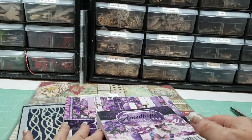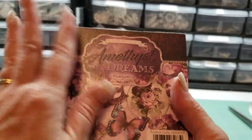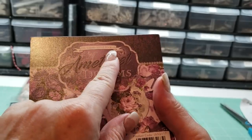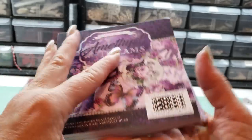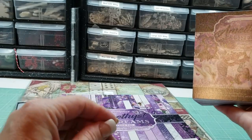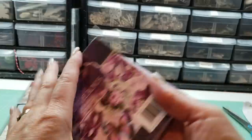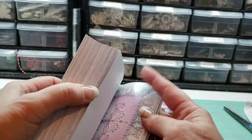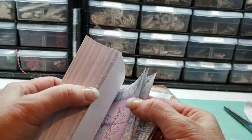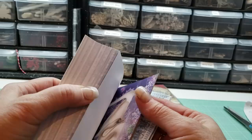All right. So Hunky Dory came out with this beautiful purple called Amethyst, the Square Little Book of Amethyst Dreams by Hunky Dory. So let's see. 150 sparkling pages, and I think it's four of the same sheets. One, two, three, four, five, six. Okay, so here's the first one.